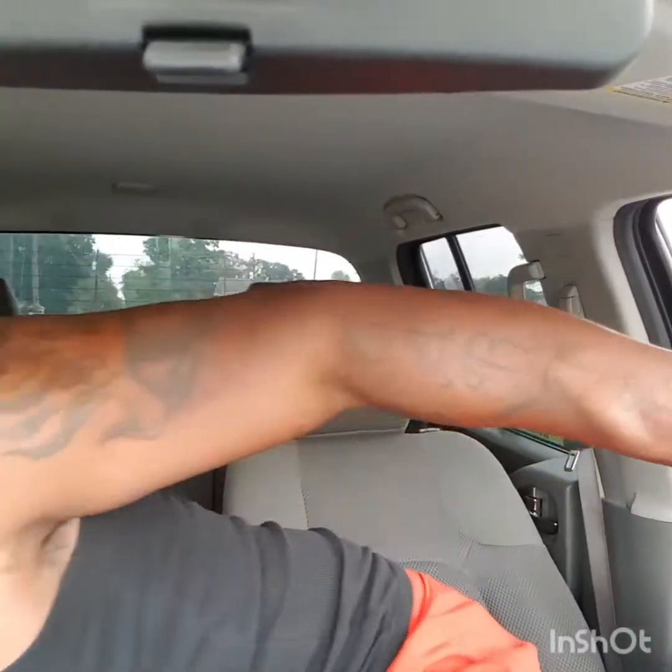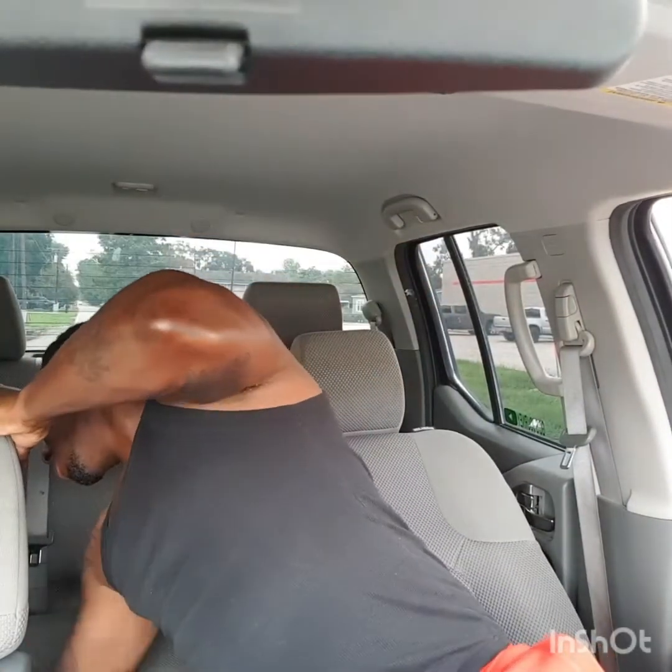Something keeps hitting on the side of my door, man. It's aggravating the hell out of me too. I don't know what it is. Had to get rid of that sound. That's getting on my nerves. I need to detail this whole inside of this truck anyway, man. I done let it get too far. But yep, I'm gonna head back to the house, bro.